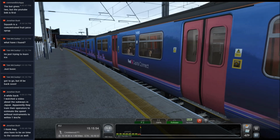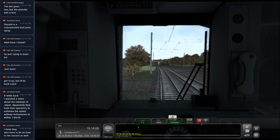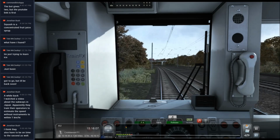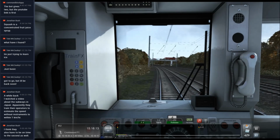And for some reason we're in notch 1. When did I press that? Uh-oh. Good thing for that interlock, watching out for us. Next stop is Cricklewood, Platform 1 in 1.84 miles. Nice and close. Looks like our speed limit is going to be 90 all the way there.